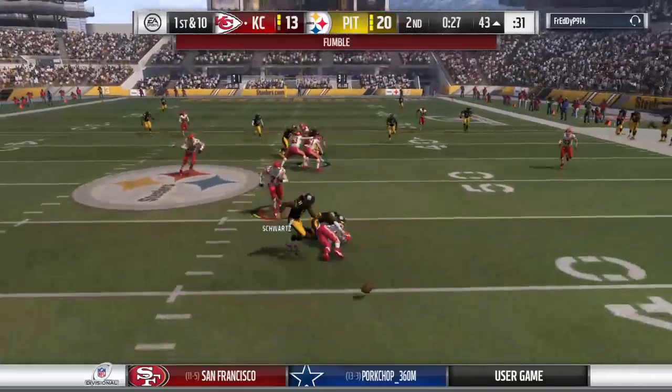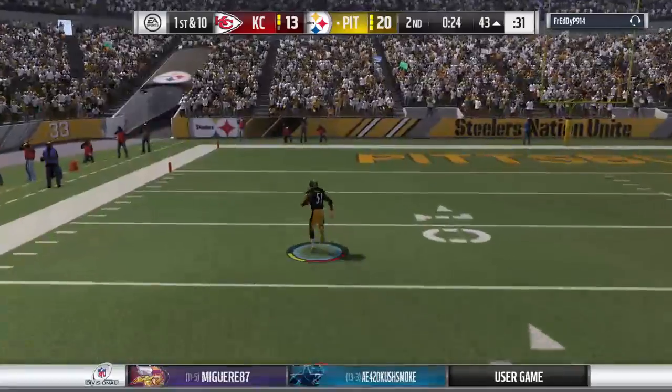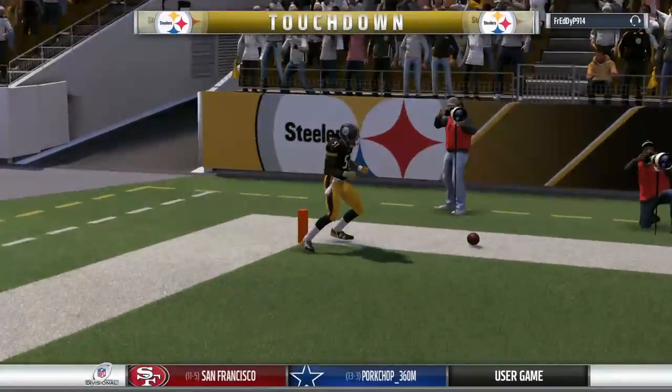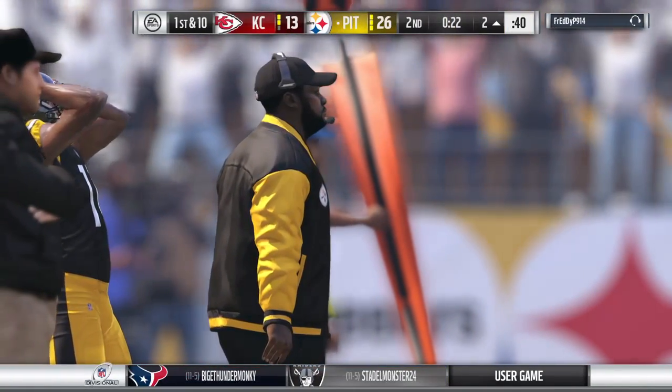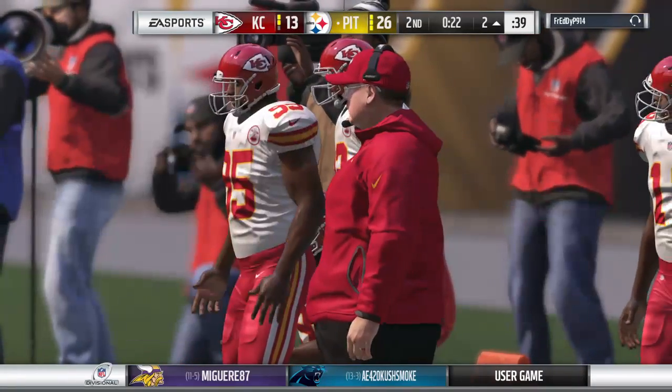And now the ball's loose. Smith loses it, and there he goes left side, and he takes it back to the house. A fumble recovery for a Steelers score. Huge play by the defense, not only to force the fumble, obviously, but to return it for a touchdown.